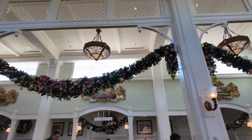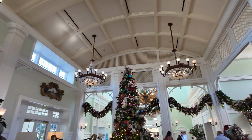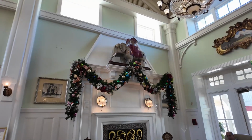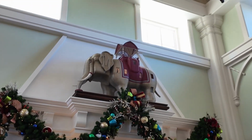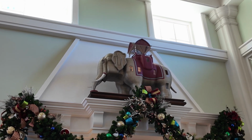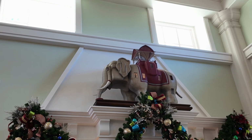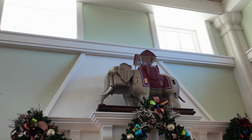Look at this, we have the garland up top. We got our trees. Look at this. Oh my goodness, y'all, look up top here. Do you know who that is? That is Lucy the elephant. I have been to the real Lucy the elephant.